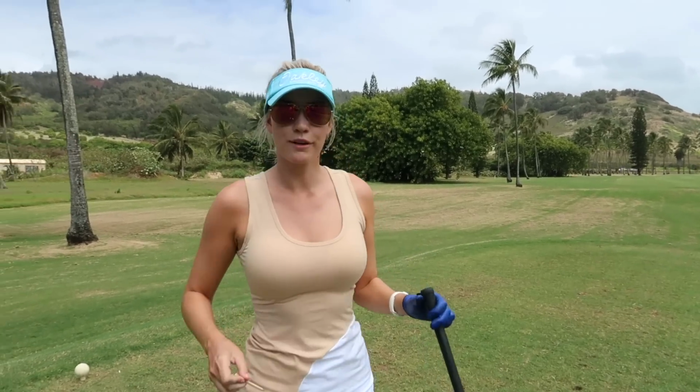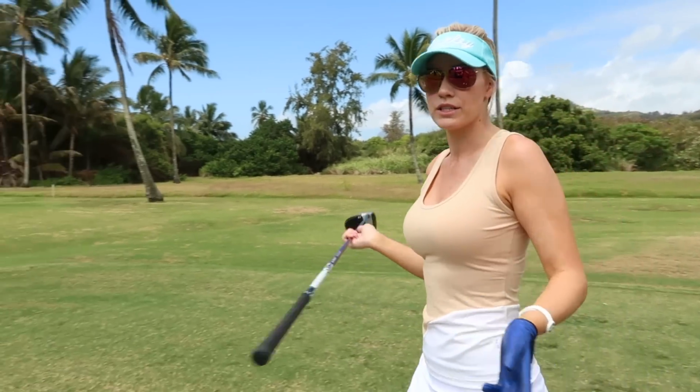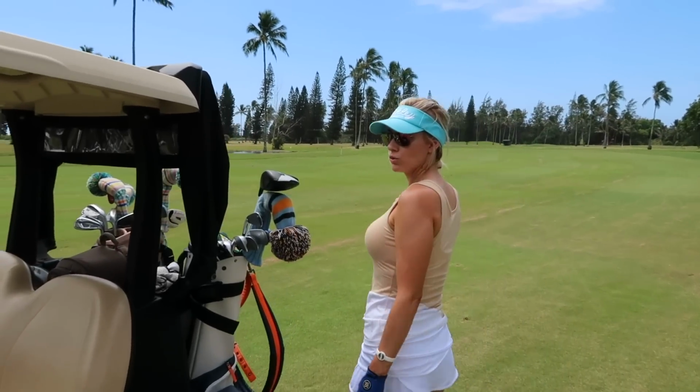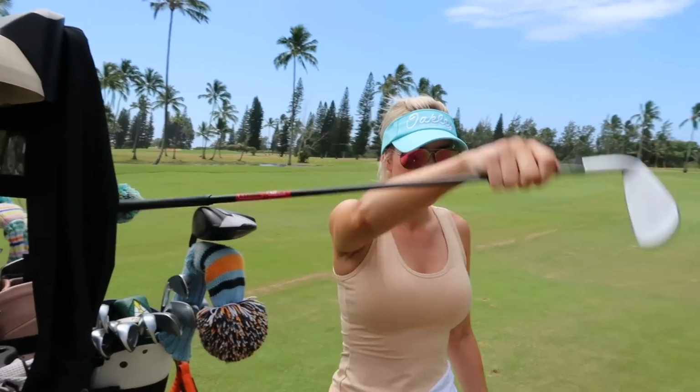I think that was a perfect drive. I had a nice little draw on it. Maybe a little too far left, but I did not want to be anywhere near that water, and so it's just be left side, have a good angle in. I have 168 downwind, back right pin, so I'm going to hit a 6-iron, go for center of the green here.